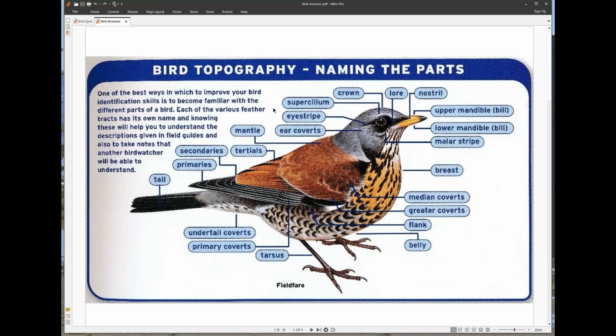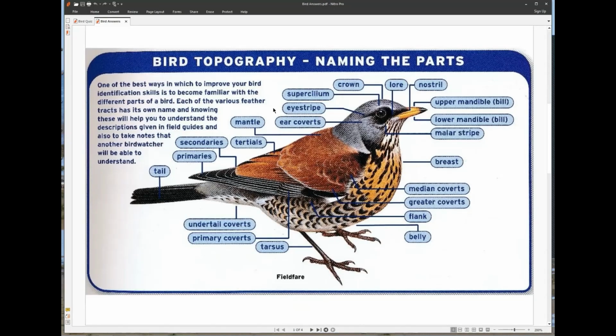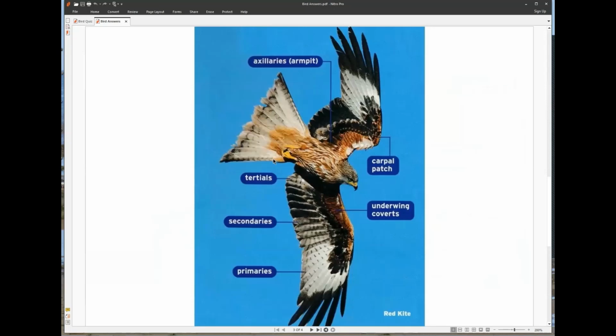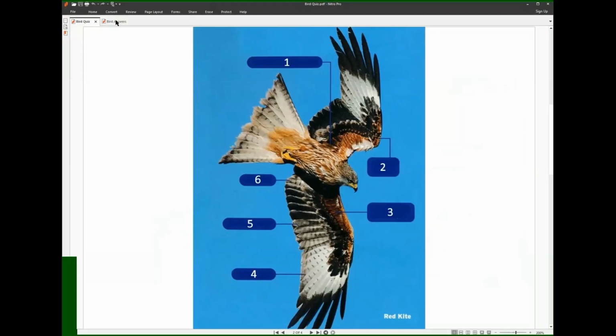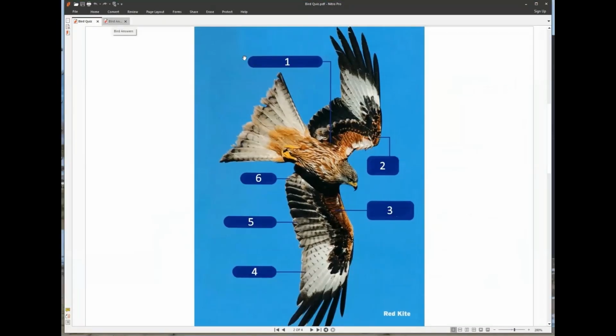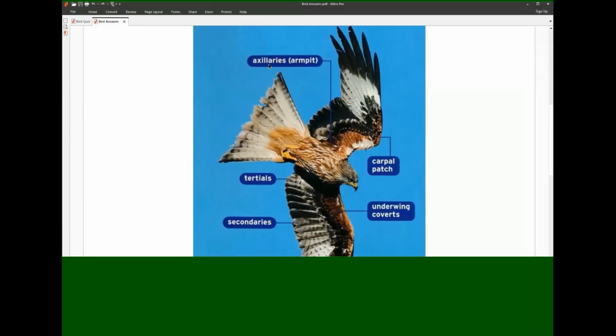Okay, if we go on to the next one, whoops, going too far here. Right, the one nearest the bird, you could call it the armpit of the bird. It's the axillaries. And then going around, you've got the carpal patch, which is basically, I suppose you could almost call it not a shoulder, a sort of elbow.